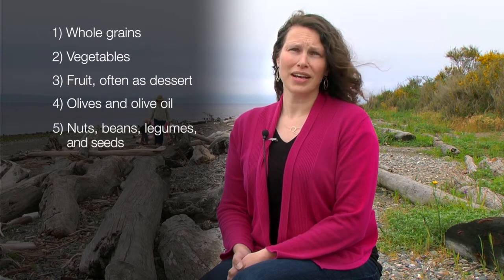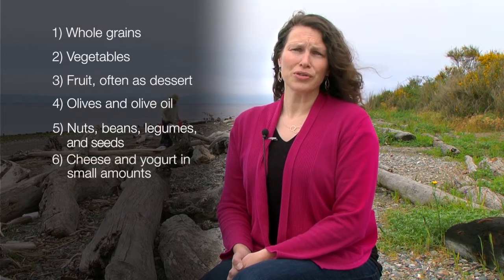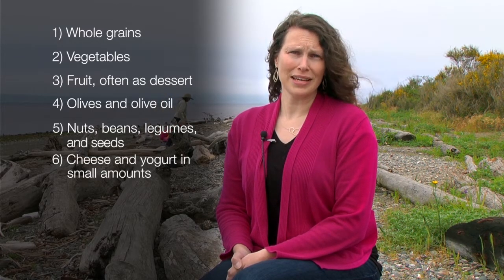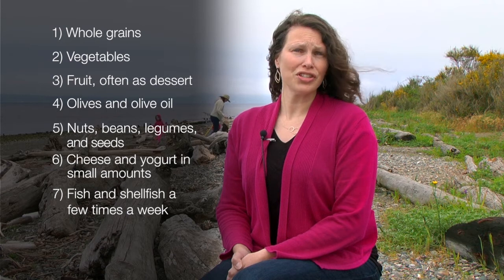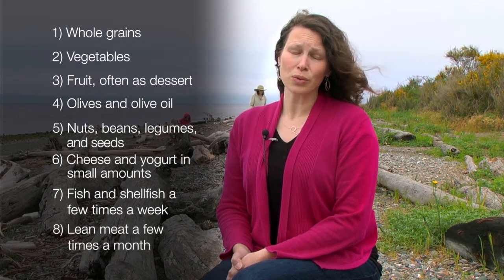5. It's rich in nuts, beans, legumes, and seeds. 6. Cheese and yogurt are used, but in small amounts to accentuate the taste. 7. Fish and shellfish are eaten a few times a week. And 8. Lean meat is only eaten a few times a month.